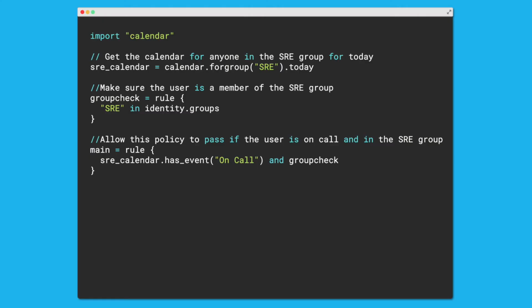Next, let's talk about production changes. Let's assume that we begin using HashiCorp Sentinel as well. We can start making use of the tool to codify rules like this one. This rule specifies that only those SREs who are on call today can make changes to the production environment. Lastly, let's see how we might limit access to operational data to on-call hours. Sentinel alone can't do this.